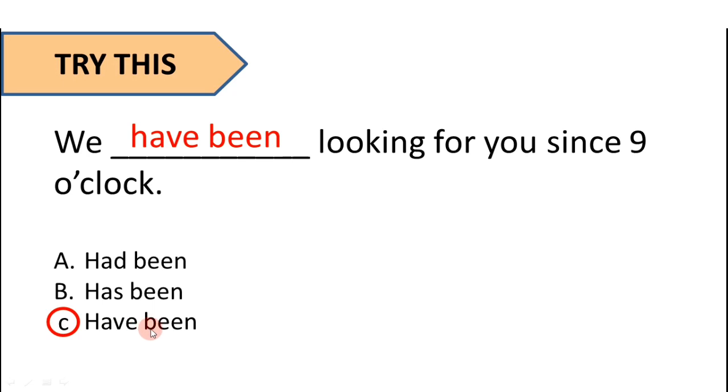Have been. Bakit? Ask yourself, meron ba tayong dalawang actions sa pangungusap na ito? Wala naman, di ba? So, nag-iisa lang yung action. Hinahanap. Looking. So, hinahanap natin siya mula pa nung 9 o'clock. So, tanggal na agad yung choice na had been. Mamimili na lang tayo sa has been at have been.